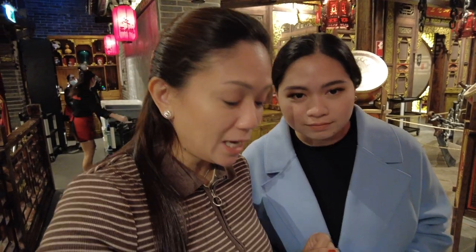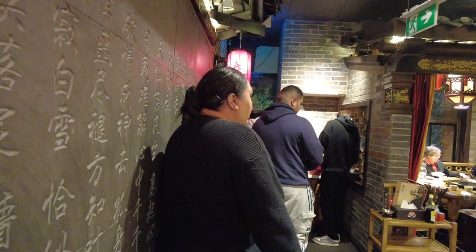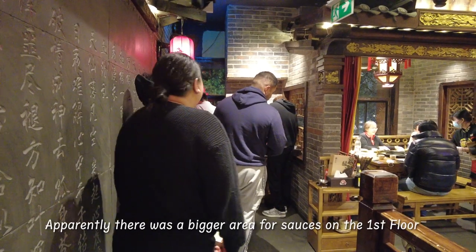Dito din sa hot pot, you make your own sauce. There's a DIY sauce. May pila na siya. Kanina, sana pala kumuha na kami. Kanina, walang pila. Hindi namin alam. Dito pala talaga yung kuhaan ng sauce. Isa lang siya. Ayan. Ang dami ng tao.